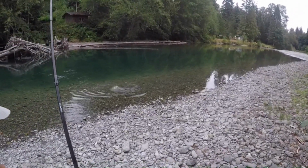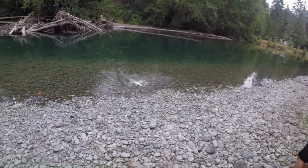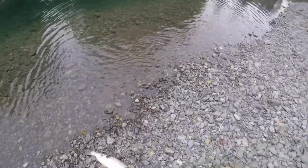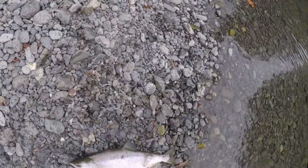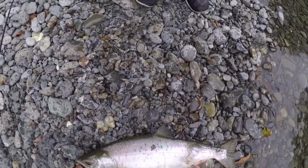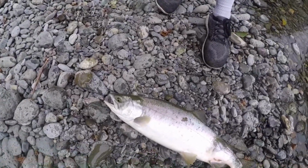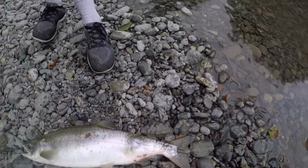One sec, Jackson. I got it. I'll be able to land it. Not worried about this one. Oh my god. That's a good one. There he is. Ooh, this one's got some nice characteristics on it. This is a beautiful fish. There he is. Take a couple pictures, put him back in the water.